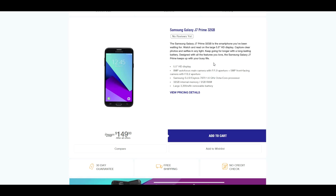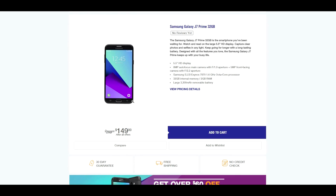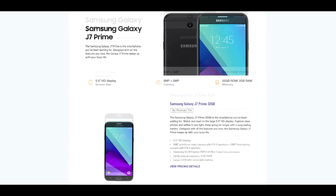Now we also have an 8 megapixel autofocus main camera with an f1.9 aperture, plus a 5 megapixel front facing camera with an f2.2 aperture. We also have Samsung Exynos 7870 plus a 1.6 GHz octa-core processor, 32 gigabytes internal memory, 2 gigabytes of RAM, a large 3300 milliamp removable battery. And yes, this battery is removable, so you guys can buy another one and have one charged up and have a backup whenever you want it. That is why it comes in at number 1, guys.